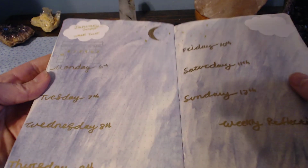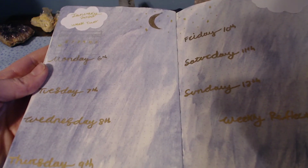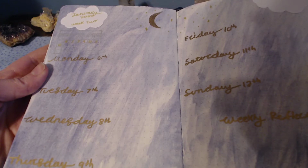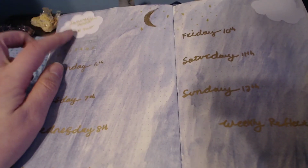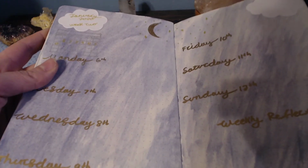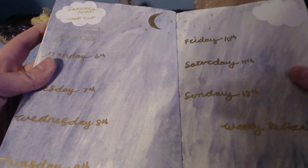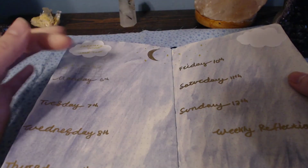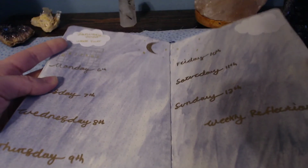And then I did go ahead and do week 2 for this year as well, just since I was kind of ahead of everything. So this is week 2. I had some fun with these little cloud sticky notes, glued them in there and drew this little moon and stars, and I painted the background with watercolor and used this kind of bronze Sharpie. So yeah, just messing around.